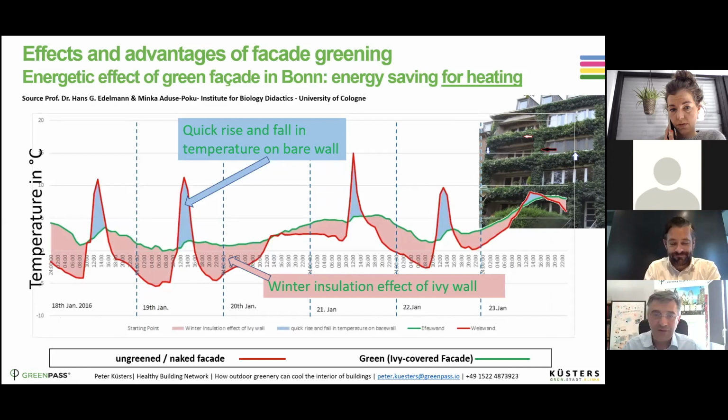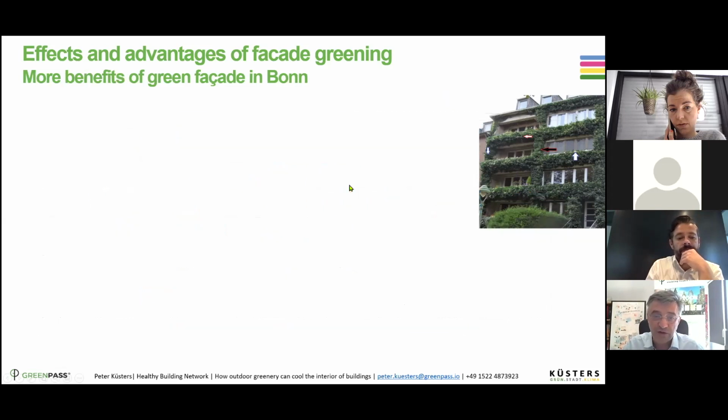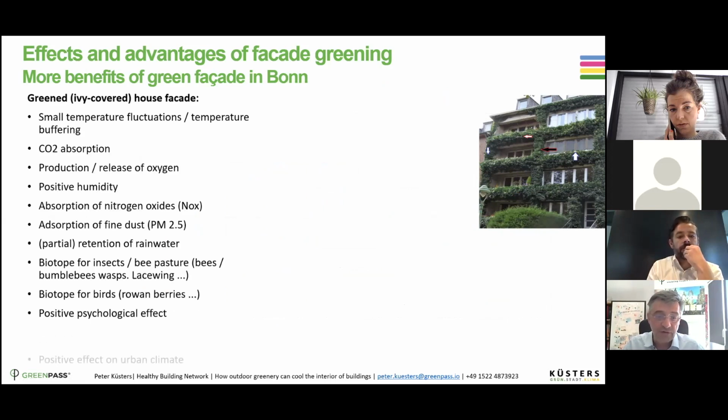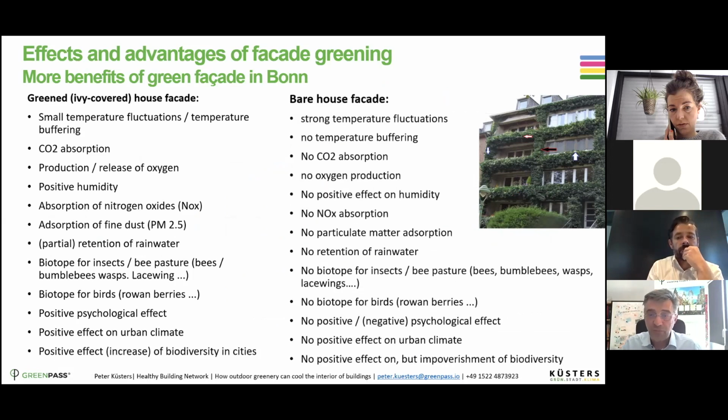Okay. This is then for heating. You see the effect in the winter as well, that you save a lot of energy. So it's not good for cooling. These are all these benefits that you have from green facades, if you compare them with a naked facade.